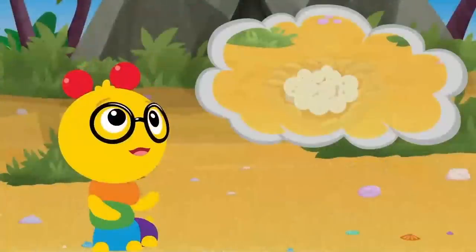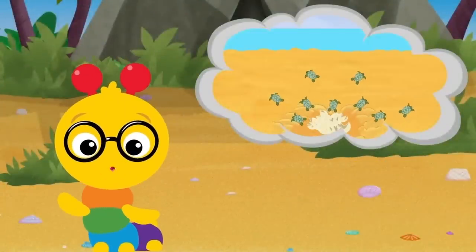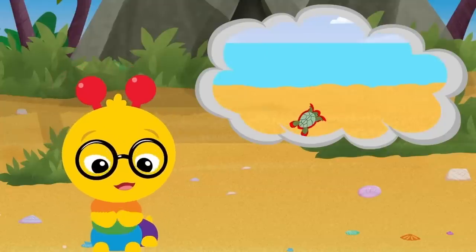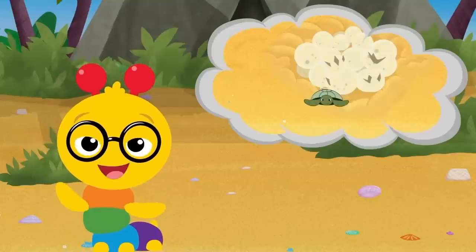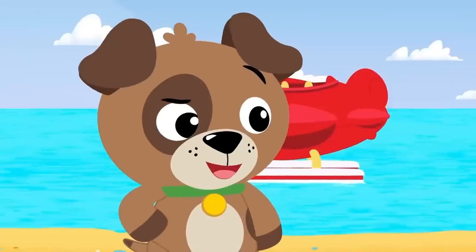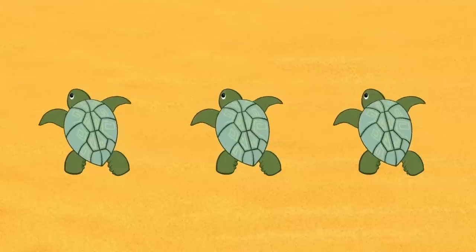Today, we learned about where and how sea turtles hatch and what they do in the water. We also spotted opposites on the beach, like near and far, in and out, and fast and slow. I guess there's only one thing to do. They figured it out first.